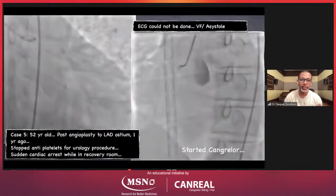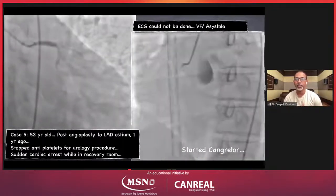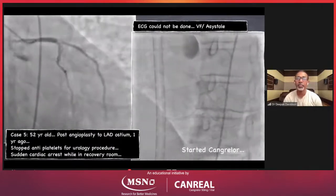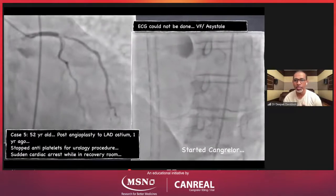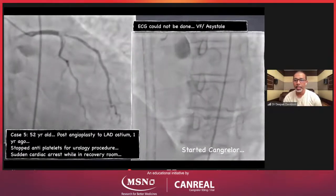Nobody knew what exactly was happening. Immediately, the anesthetists and everyone started CPR for this particular patient, and we were also called in, and we were not sure what exactly was happening. No rhythm was there on the monitor, no QRS complex, continuous ventricular fibrillation. We even felt that it was total asystole.